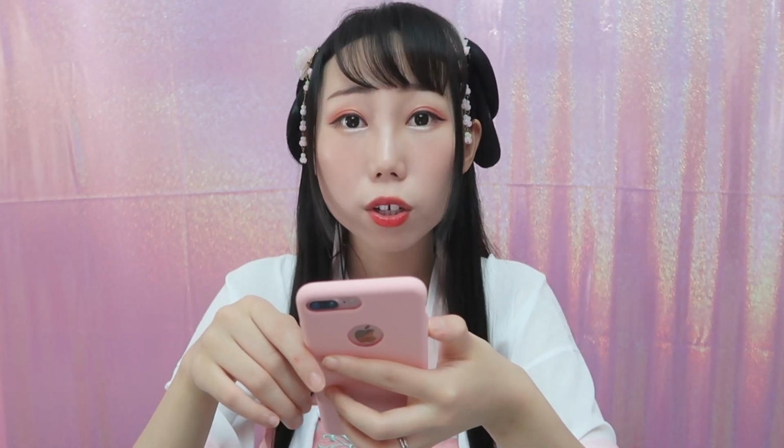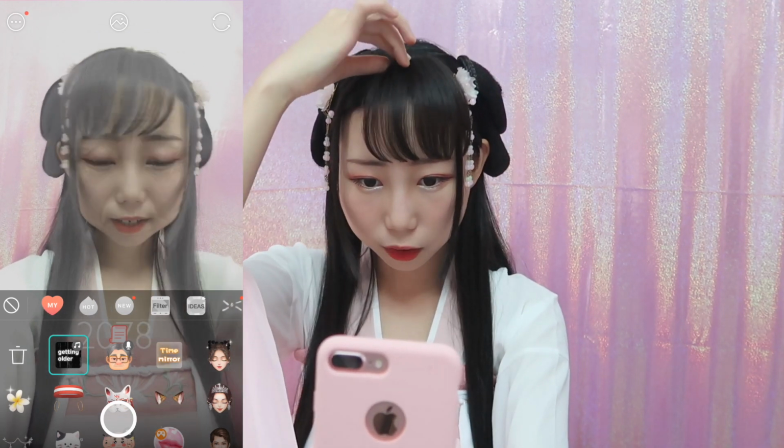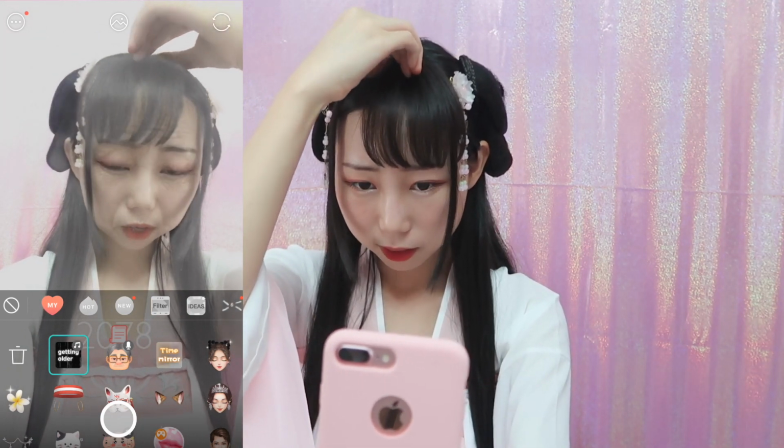This app is developed in China, in Shenzhen city. I will record it on my phone so you can see it. You can see that's a little bit different from the camera, right? Because it's an automatic filter. There's a sticker called Getting Older, and you can just turn on this sticker. Look. Yeah, this is what I look like in 60 years. Let me remove my bangs so you can see this better. I wonder if I will really look like this in 60 years.